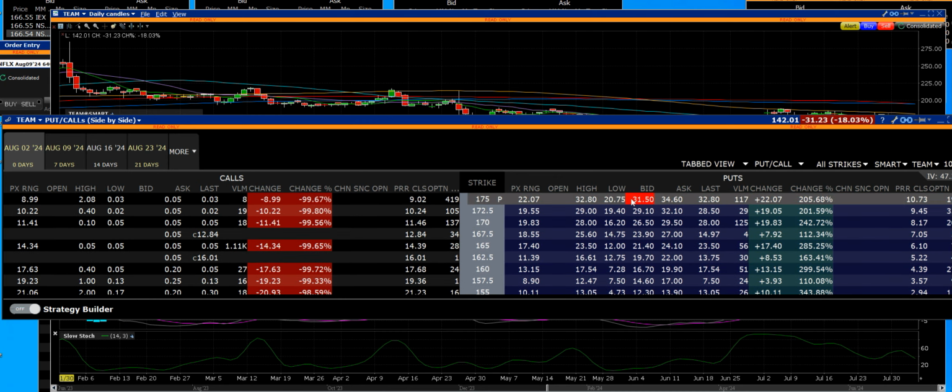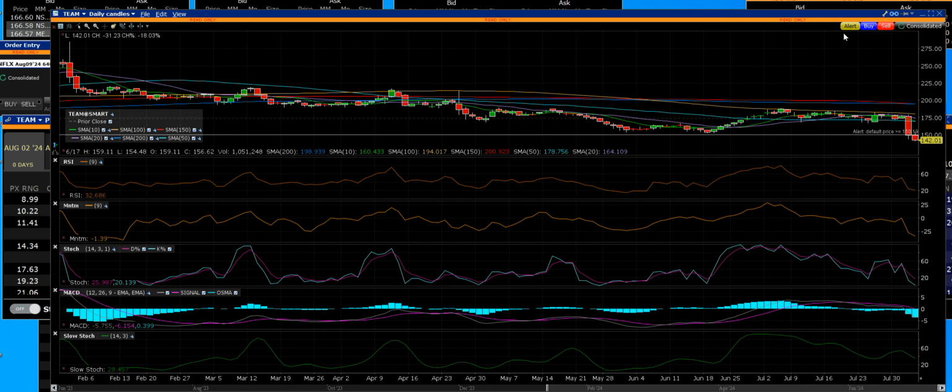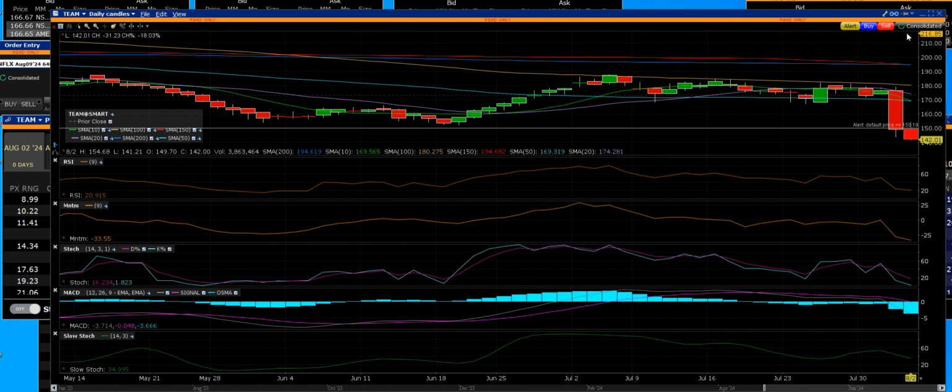We bought them at $14.50. Today's low was $20 and we made a high of $32.80. That is a huge gain. And this is the daily chart. This was a daily trend line that it broke, that daily support. And you can see it get just hammered, and the big gains that go with it.